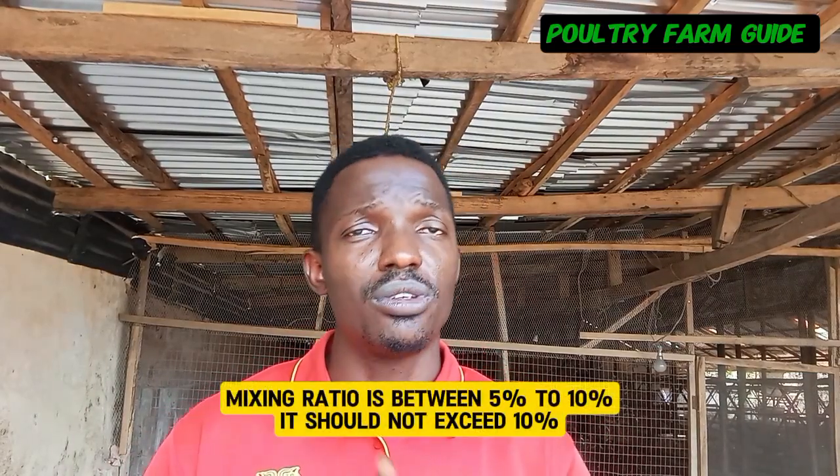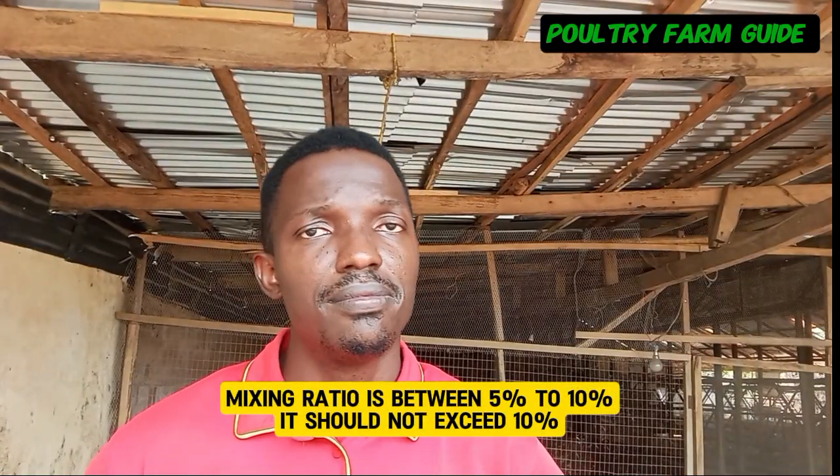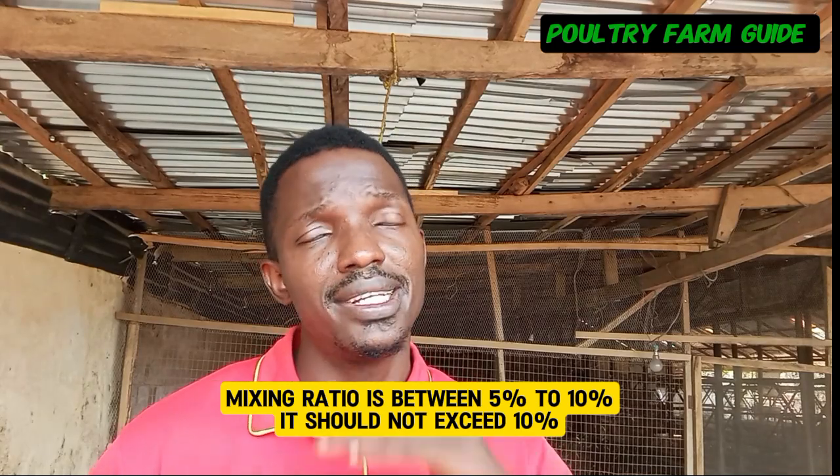Okay, from research, the mixing ratio should not exceed 5 to 10% of the total feed you are giving to your chicken. You don't give it excessively so that you will not affect the health. Remember, we're trying to maintain that weight your customer wants, and at the same time save the bird so that the bird will not die of a heart attack.